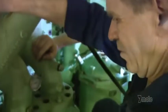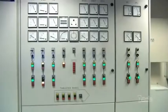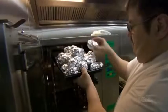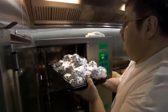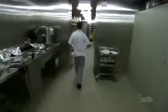6 hours go by. 6 hours of sweat and toil. But at the end of it, the generator is back online. The cold containers are safe, and the generators are still pumping power throughout the ship, especially the galley, where dinner is just about to be served.